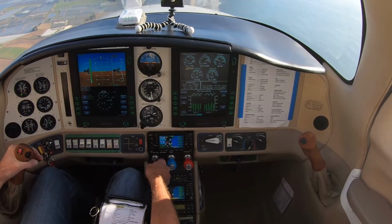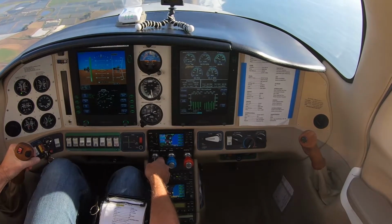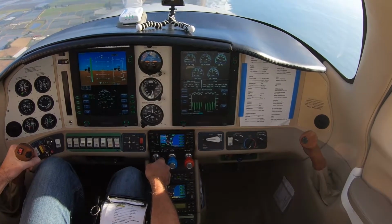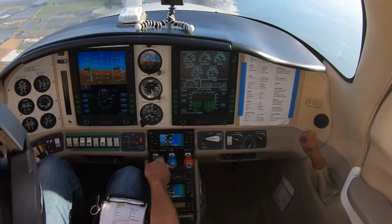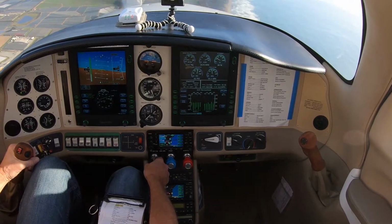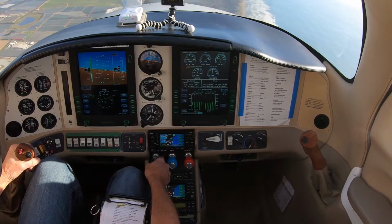So there we go. We're almost fully powered back. This is kind of what an engine out would be like, if we had an engine out, it would be kind of like this. I don't want to jinx myself. Okay, there's no traffic coming out of the airport. That's good.